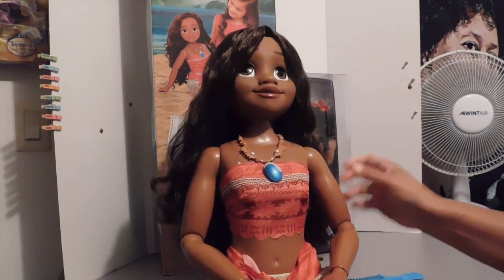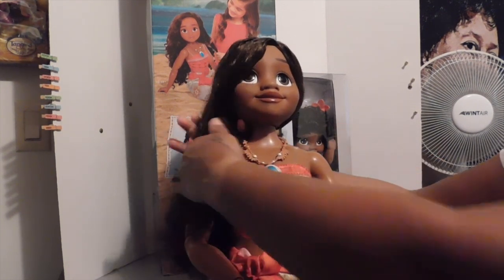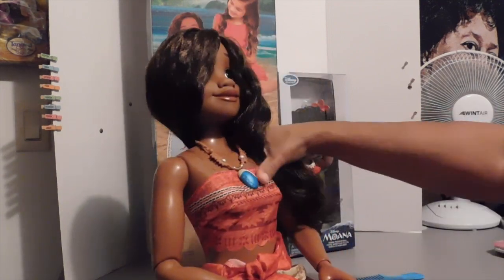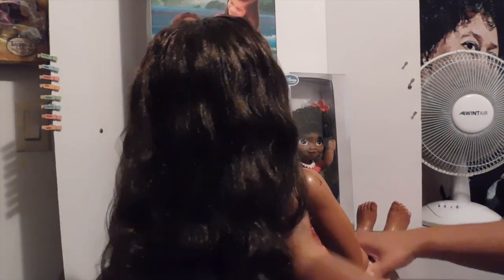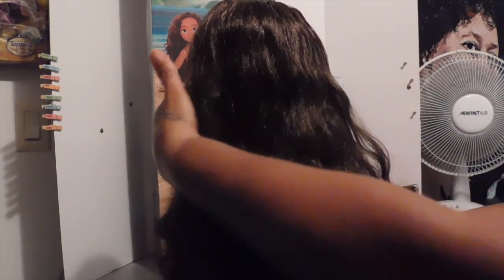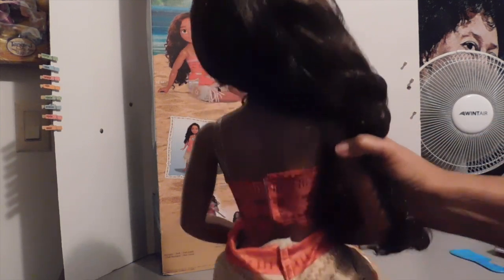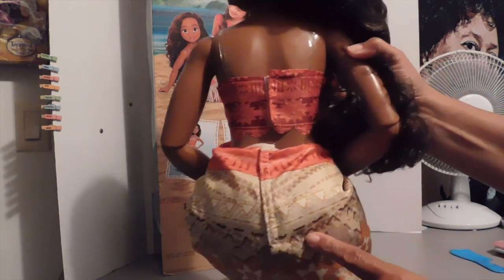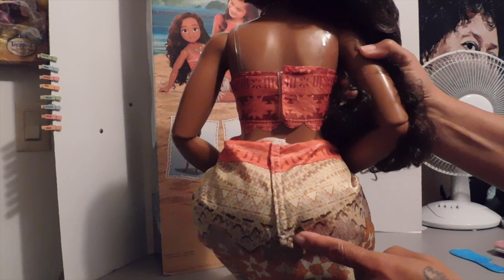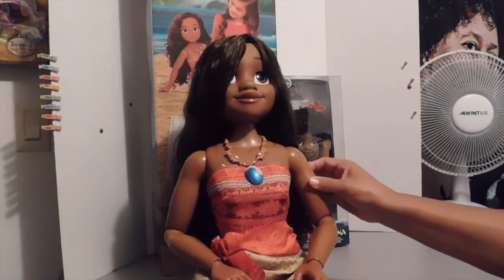So then let's get a good look here at her top. As you can see, her top is really adorable. And then again, it velcros in the back. Now let's see if I can get Moana to turn around, because I'm dealing with space here and trying to get as much as I can in the shot. Okay, so here in the back is the top, and her top velcros here in the back, as you can see. And while I have her turned in the back, I want you to see her skirt also velcros in the back. It's 2 separate pieces, and it's very well made. I must say that I'm very pleased with the outfit as well.